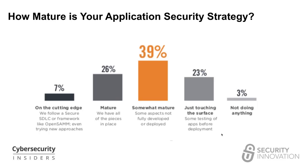I'm really surprised that more than 1/4 are just touching the surface or doing nothing, even still. Having been in this industry now for over 15 years, I like to think that nothing surprises me anymore, but that one really did jump out at me. A quarter of organizations doing basically the bare minimum or nothing. Exactly, that is a scary surprise.